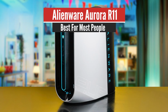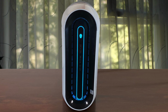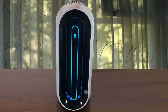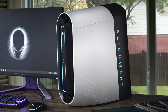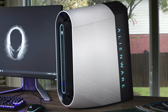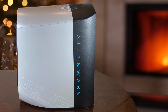Number 5. Alienware Aurora R11. Best for most people. Alienware is a household name when it comes to gaming desktops that share a, shall we say, unique aesthetic. While the extraterrestrial styling may not appeal to everyone, their performance remains undeniable. The freshly minted Aurora R11 uses the same compact design as its R9 forebearer, our previous top pick, and means the new Intel 10th generation processors have found a home in Alienware's Aurora chassis.